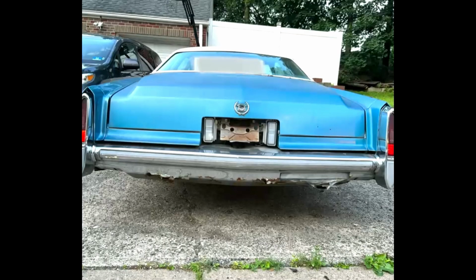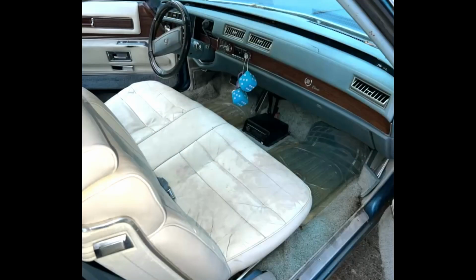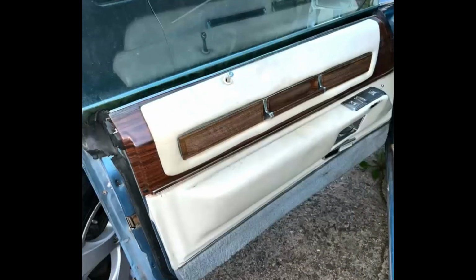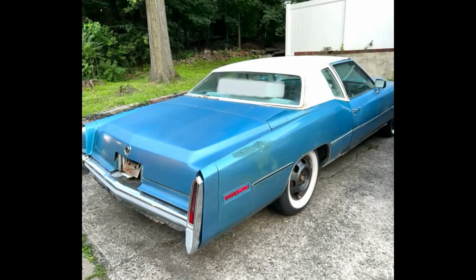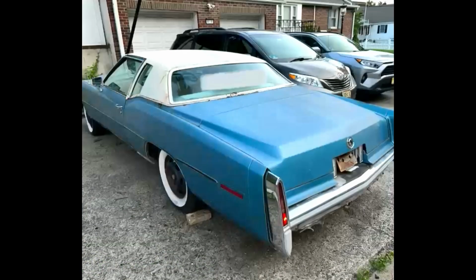According to the seller, this Eldorado has just 79,000 original miles, which is relatively low given the car's age. And here's the good news. It starts and runs. For a car priced under $4,000, that's not something you can take for granted. Having a solid running start means you're not staring down a complete mechanical overhaul just to get it moving.